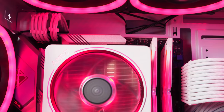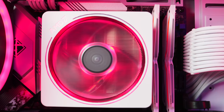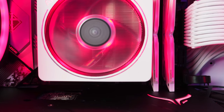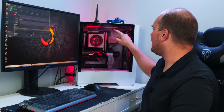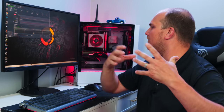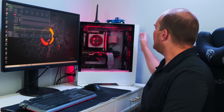I really like how the Prism cooler turned out. That little bit of white helps tie the custom sleeve cables together, also the RAM together. If that was black, there'd be a lot of black going on and those RAM sticks would kind of just stick out. But having that nice big white cooler kind of helps tie the whole build together. And honestly, I'm really happy with how it turned out.